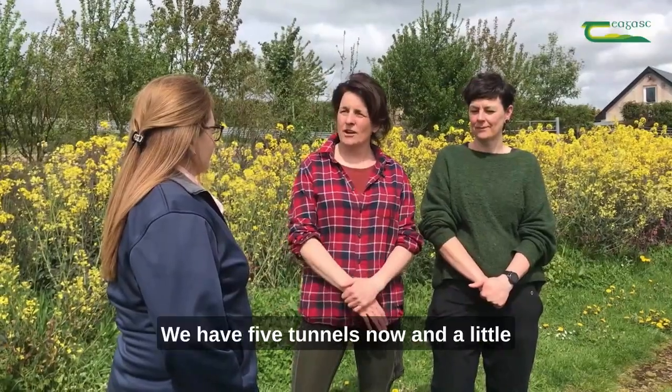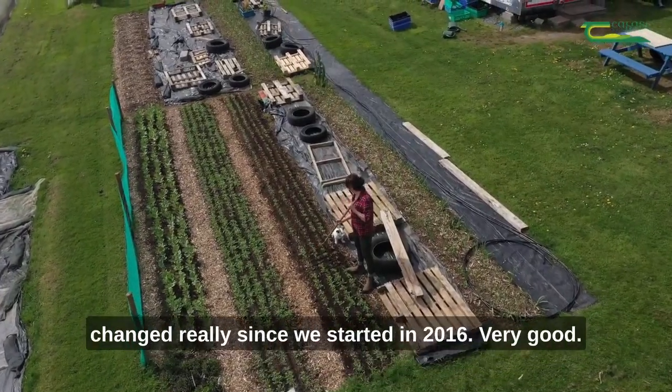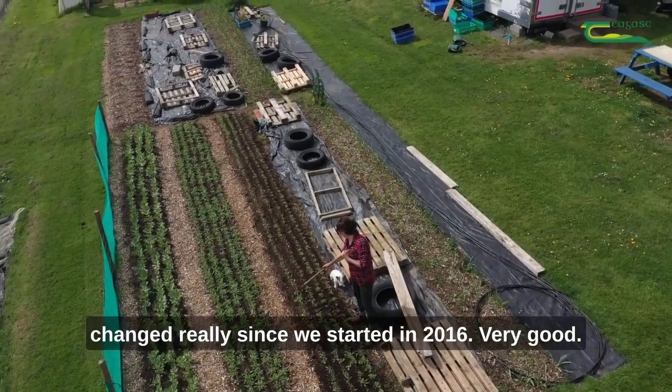We've scaled up a bit. We have 5 tunnels now and a little bit bigger growing area, but not much has changed really since we started in 2016. Very good.